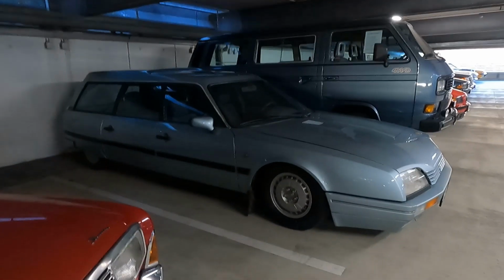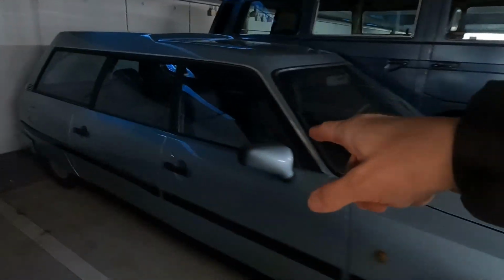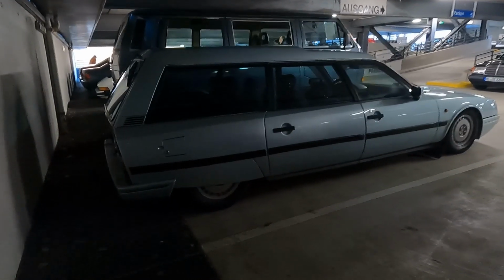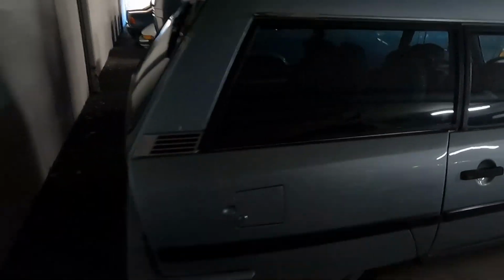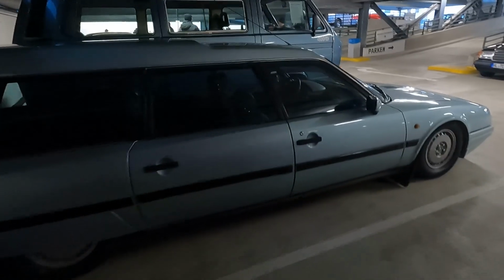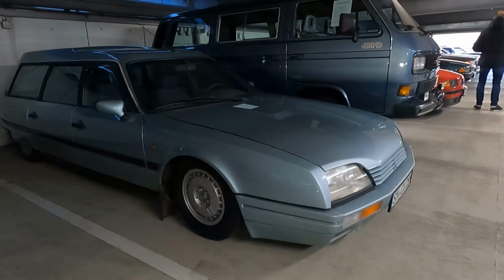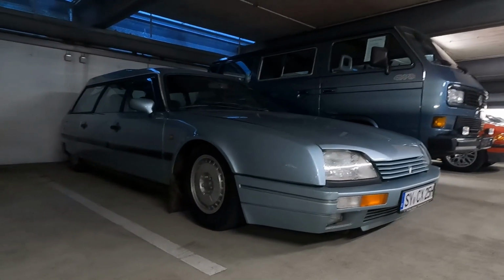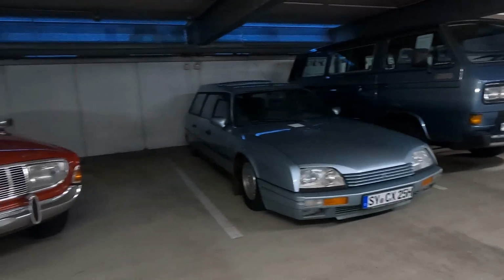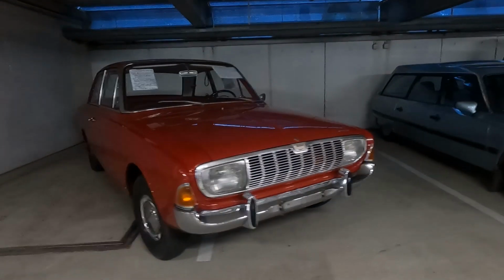The Estate CX was always based on the long wheelbase CX, so with this longer door, and it is a massive car. I think you could have these with a third row. It's not a Series 1, this is a later CX. Just see how low it sits on the ground, thanks to the hydropneumatic suspension. And we have a Ford Taunus.